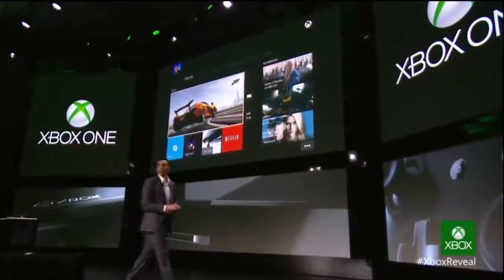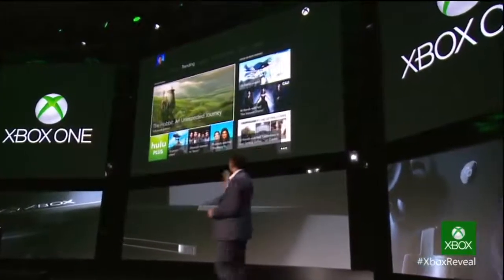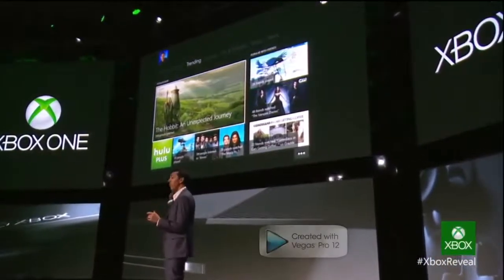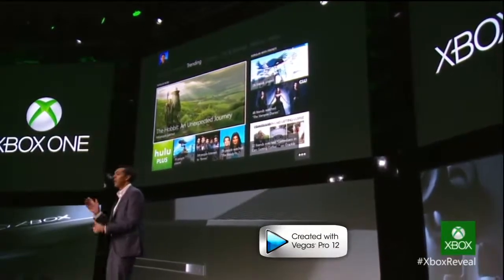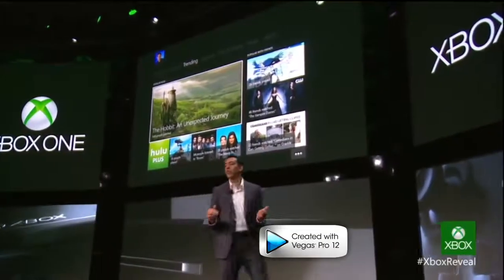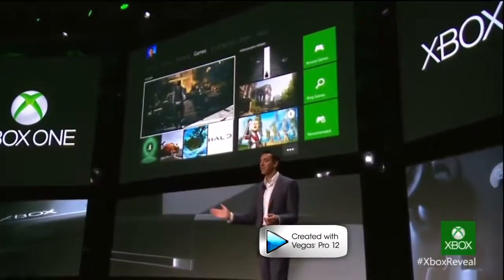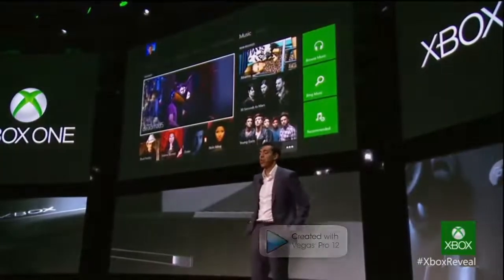And for that, we created a new area called trending. Here I get a snapshot of what is popular in the entertainment world, both with my friends and with the entire Xbox Live community. Of course, I can still browse the great content I've come to love on Xbox, such as games, TV and movies, and music. Xbox, go home.